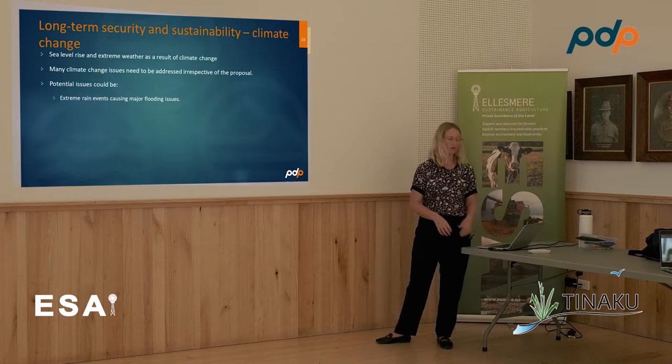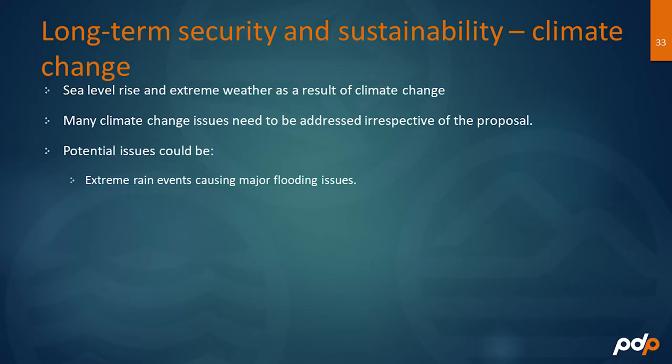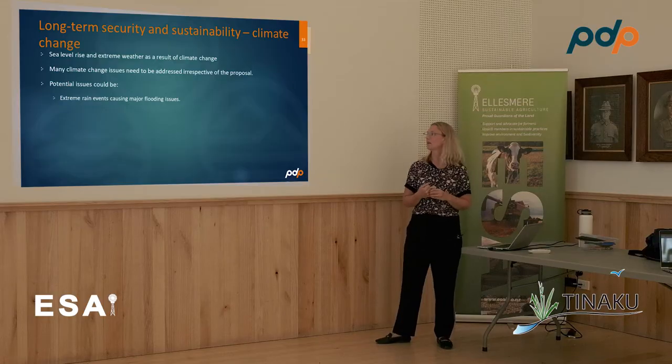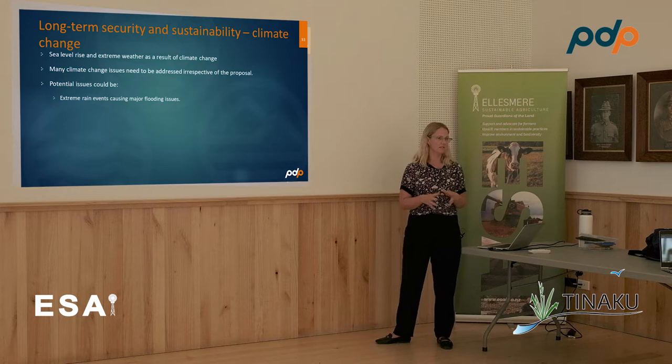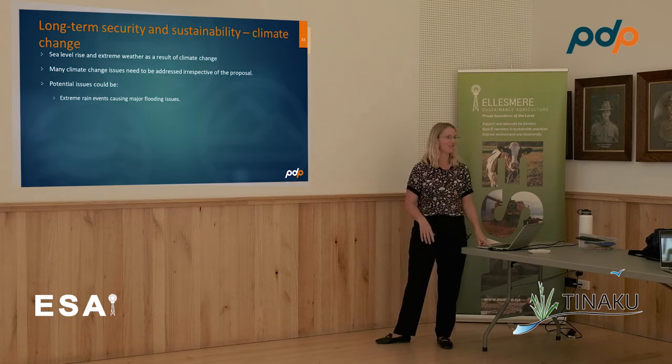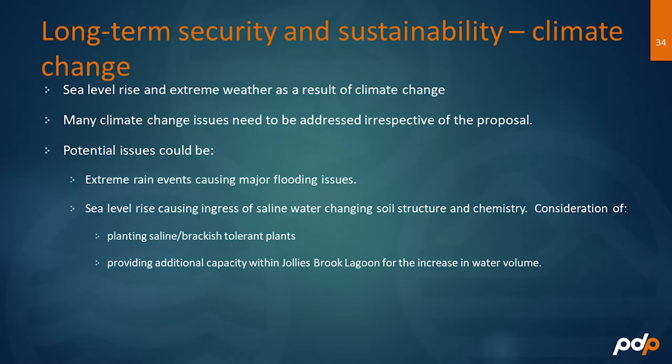And then looking at the long-term security and sustainability. So looking at sea level rise and extreme weather events, we don't anticipate that it would change much compared to what's currently happening. You're already going to have sea level rise issues and climate change issues, and this wouldn't exacerbate that, in our opinion. But potential issues could be extreme rain events causing flooding to the farming land behind it. That's definitely not what the objective of the project is to do. So there are some options that we can look at, including overflow culverts out to the sea to make sure that flooding doesn't occur to that land.